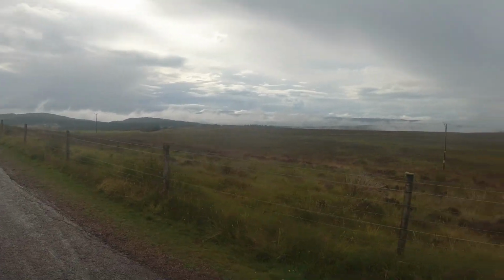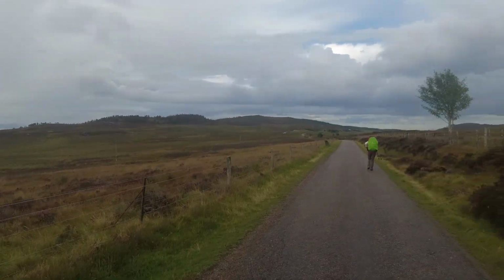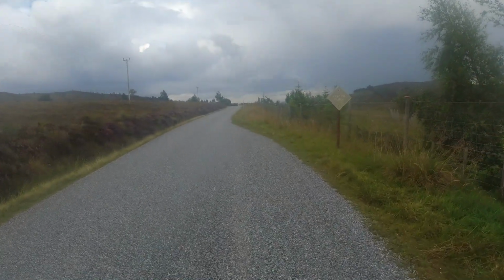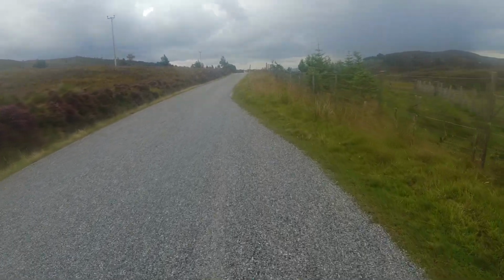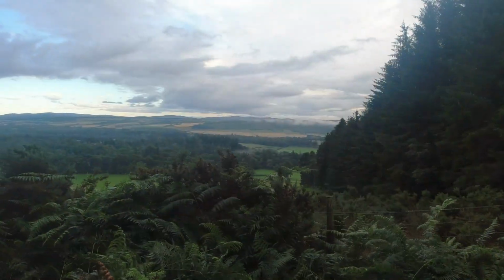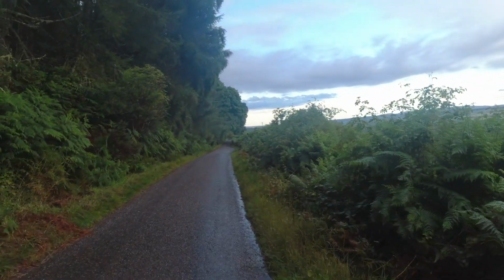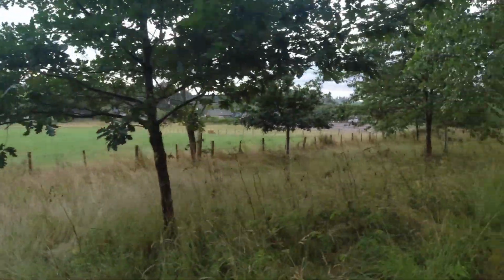And it all gets a bit bleak and moorlandy. Just before this single wind farm, the Great Glen Way peels off to the left. But we've stayed on the road and we're inventing the new Great Glen Way, hopefully, because we're aiming to get to Loch Linney. So we can see a loch just there. That's the A82 behind me. Cars come fierce down there.